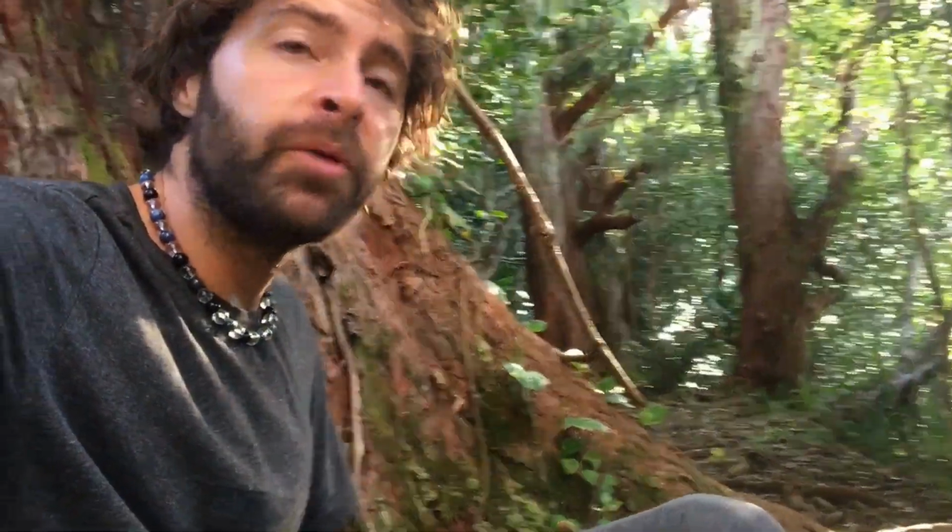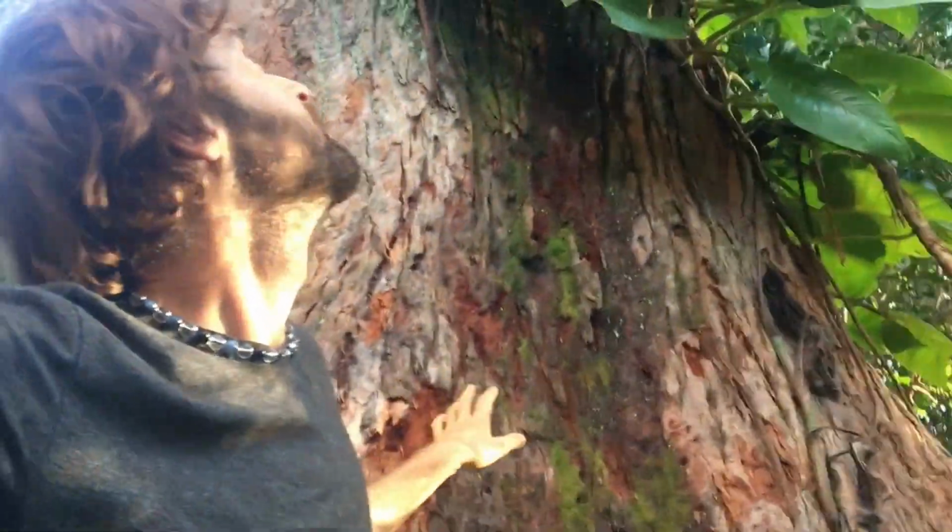Here's our forest environment. Here are the giant trees. The way things used to be. The way things can be.